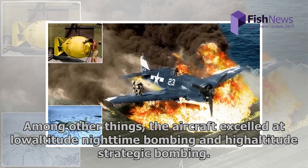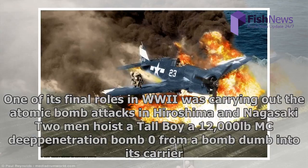Among other things, the aircraft excelled at low-altitude nighttime bombing and high-altitude strategic bombing. One of its final roles in World War II was carrying out the atomic bomb attacks on Hiroshima and Nagasaki.